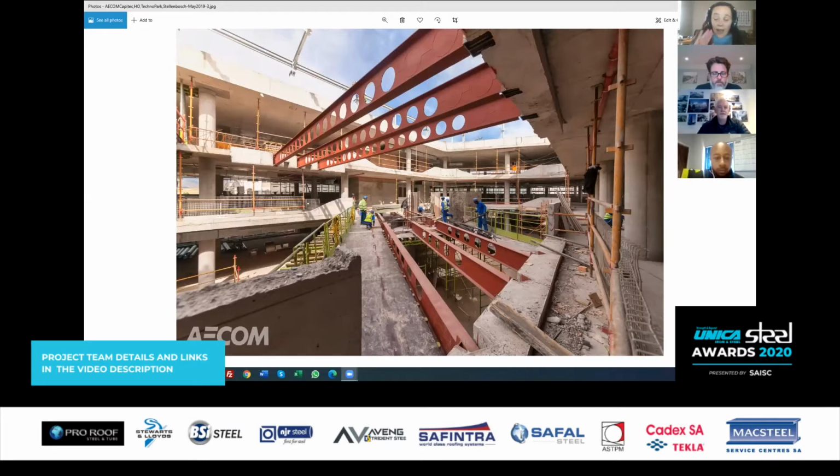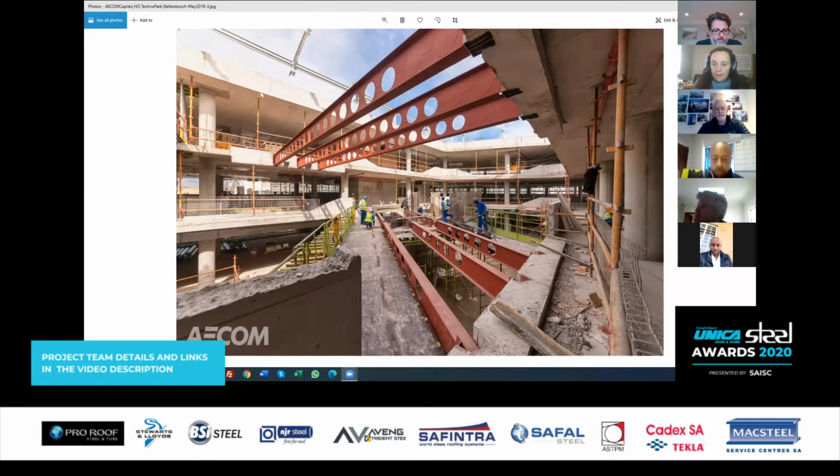So I have enabled screen sharing for any of the participants. If you've got some things that you'd like to share, then you're welcome to do so. I am just going to share my screen of the photos that were submitted for the entry. But if there's anything that you'd like to share, you are also welcome to do so. Okay. No, I don't have anything in particular to share at this point, so I'll just talk through the photos.